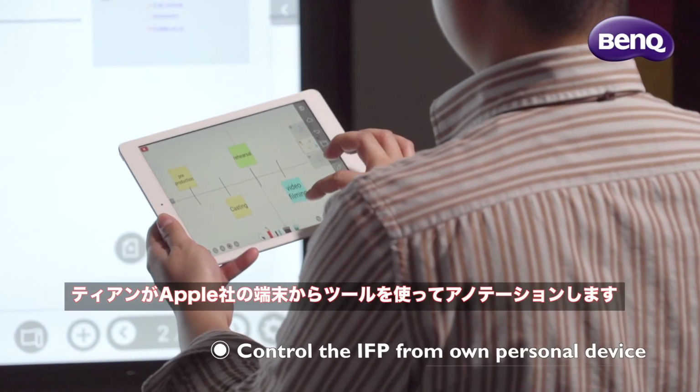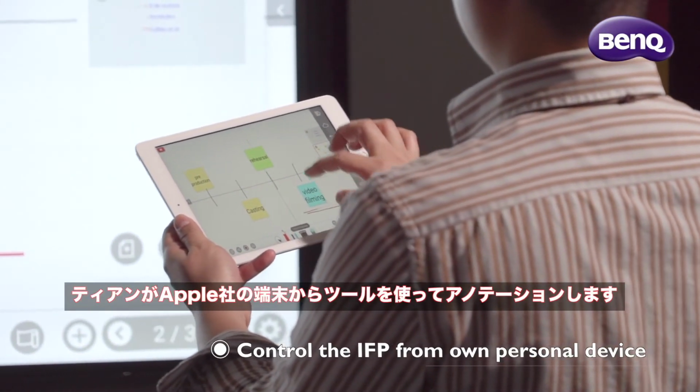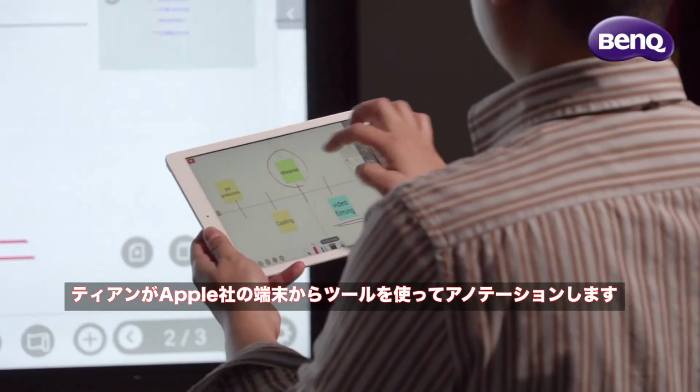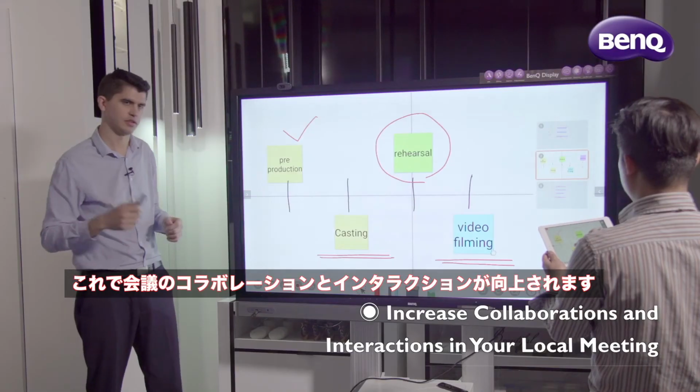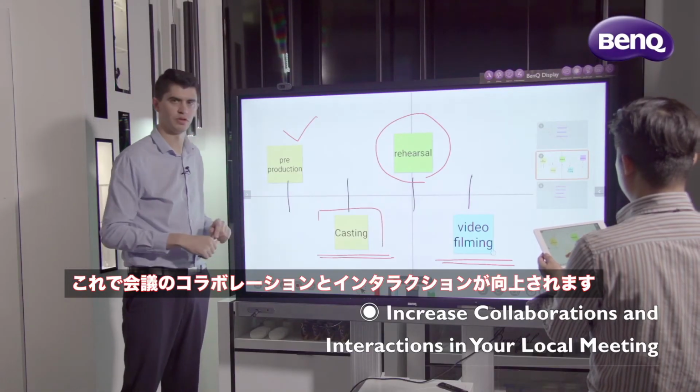So as you can see, Tian is controlling the panel directly from his Apple device, and he's able to annotate and use all the tools available there. This provides a whole meeting solution and increases collaboration and interaction within your local meeting.